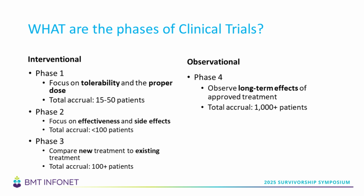So that leads us to the phases of clinical research trials. In interventional trials, there are 3 different phases. We have phase 1, 2, and 3. And then for observational, we have the last phase, which is phase 4. Phases of clinical trials are sequential, and they must go through each phase in order to eventually be approved by the FDA. Each phase is defined by unique characteristics.